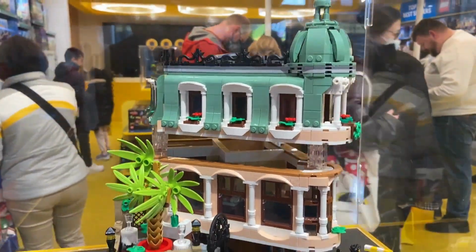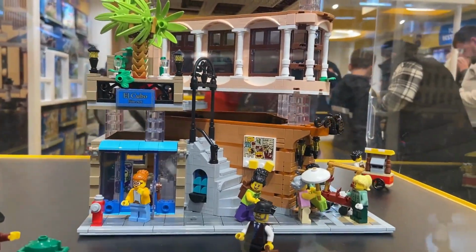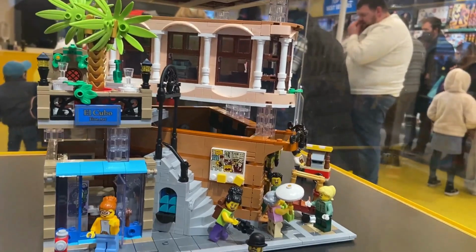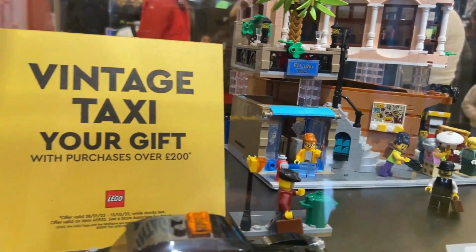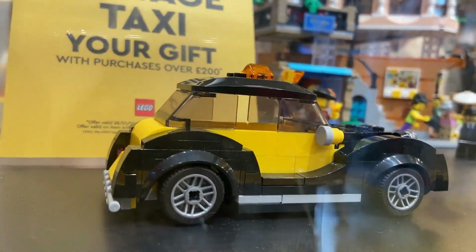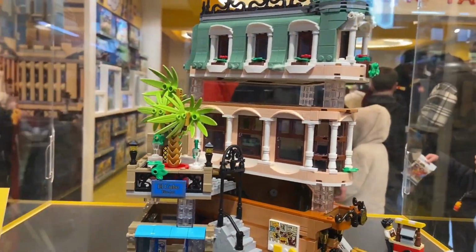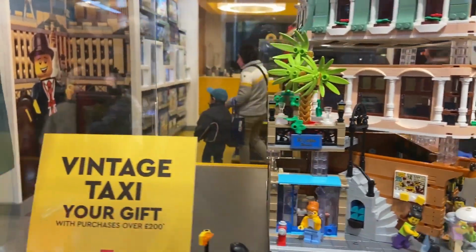So this is clever here. We've got a cross section of the boutique hotel just using a load of 2x2 trans clear bricks. It's quite nicely done. But what's more telling is this, the gift with purchase. Now, anyone would think that this gift with purchase was actually meant to come with the boutique hotel, but let me know what you think about that down in the comments.